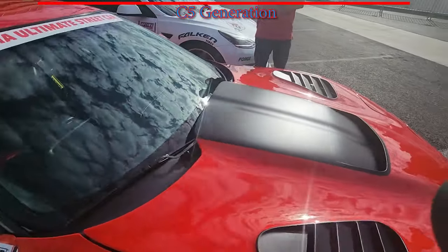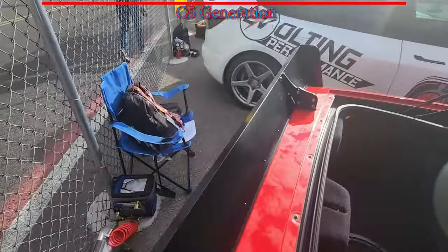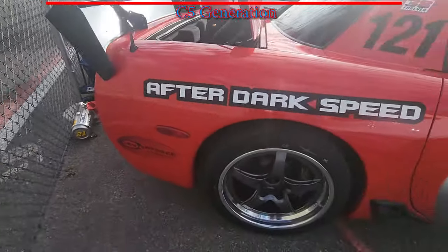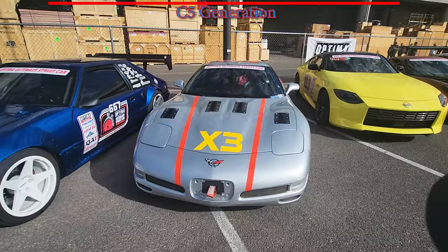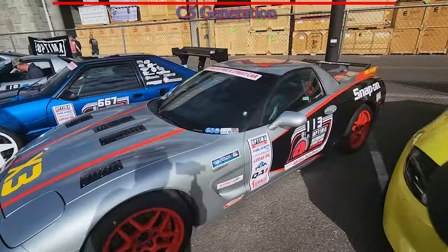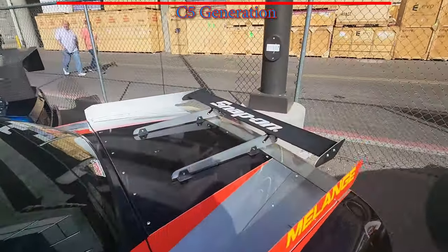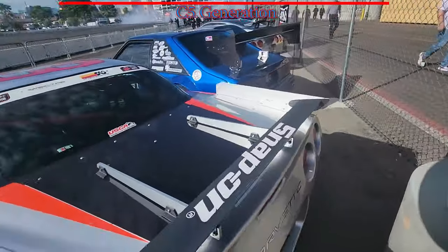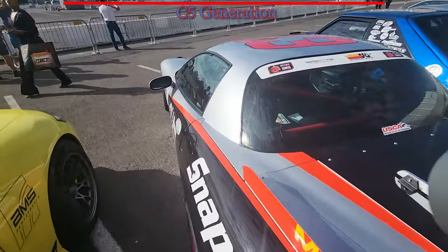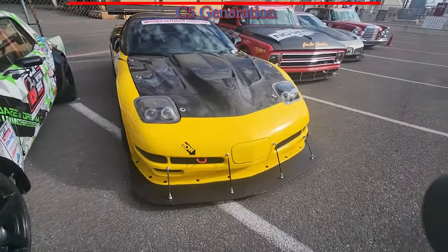Assume the Anderson's composite hood. Same approach aero-wise. You got some air gates. Kind of experimenting here a little bit with some air gates to direct that air over that rear wing. Very interesting. Got Z06 wheels on it.